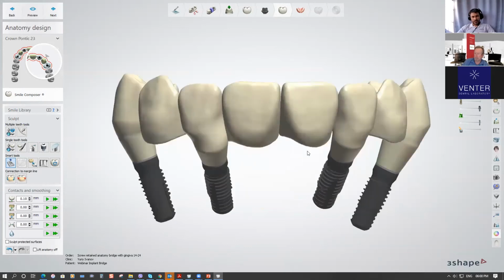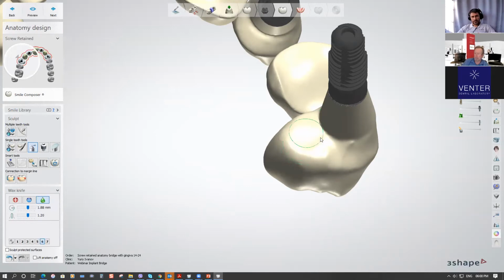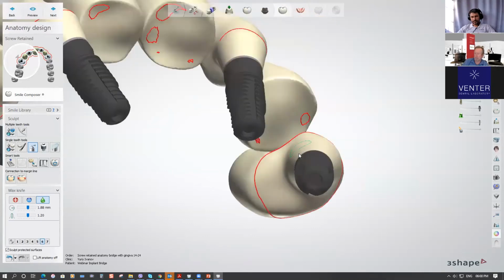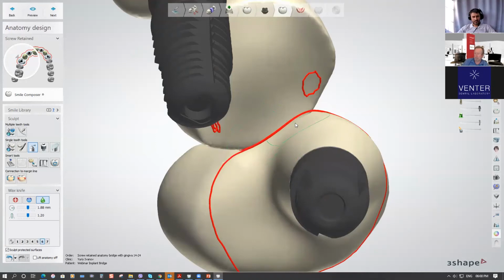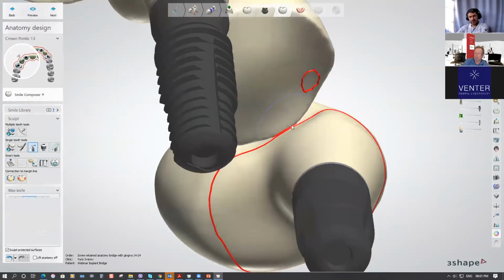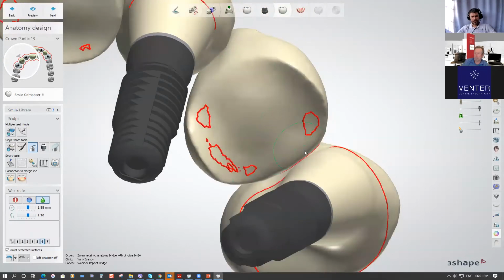Okay, and let me smooth some areas of the connection subgingivally with the wax knife and smooth it all around. Yeah, to open this contact, because we will have the margin line approximately in this area, and same for canine here.